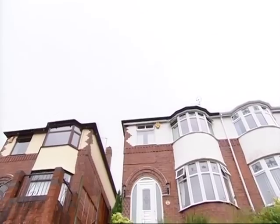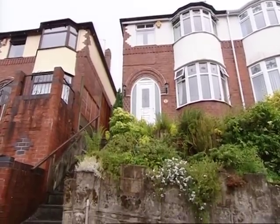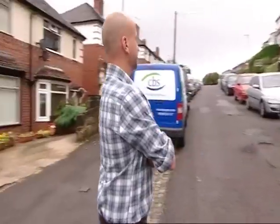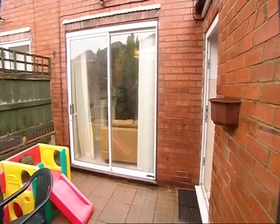Today we've come to Newcastle-under-Lyme in Staffordshire, to Ruth's home, where she lives with her husband and baby daughter Neve. Her sister Helen, her father-in-law Peter, and her husband Andy are behind the surprise. But Ruth's got no idea we're here with top designer Richard Randall and the team.